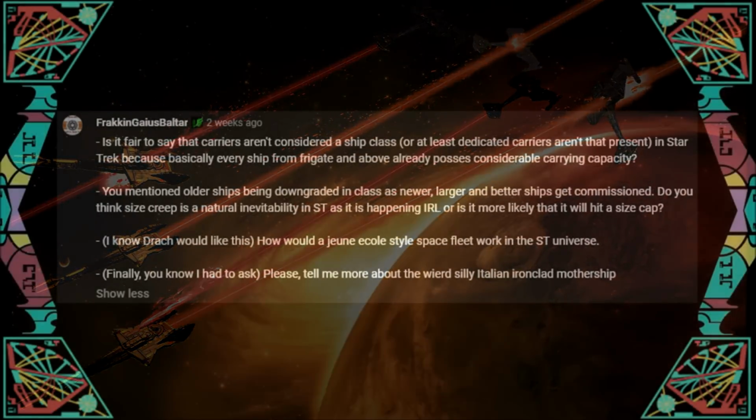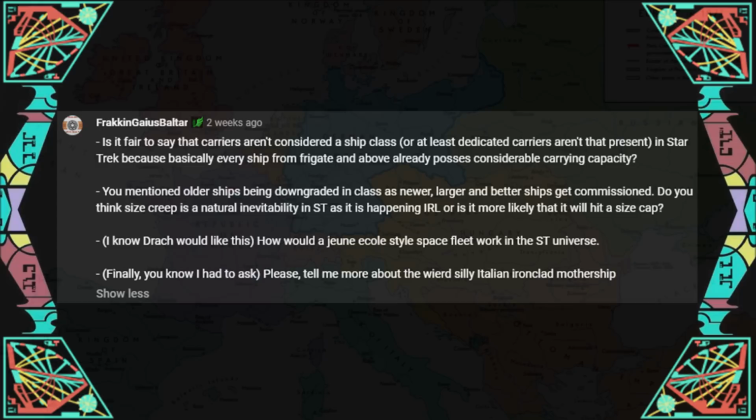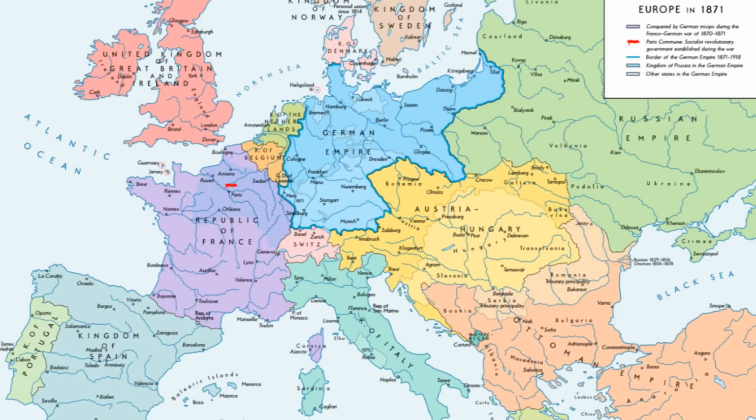Who'd know? His last question is, can you tell him a little bit more about this Italian ironclad torpedo boat mothership thing? Oh, yeah. Well, is that just a general question, not Star Trek related? He just wants to know a little bit more about it.